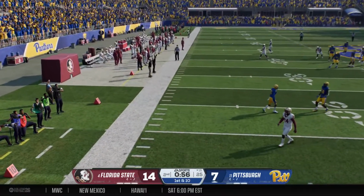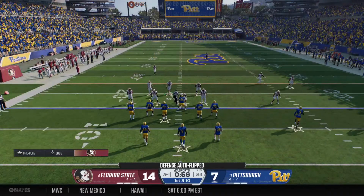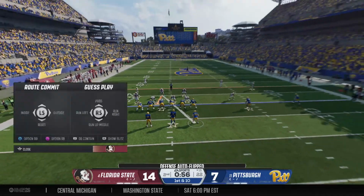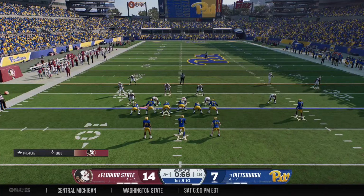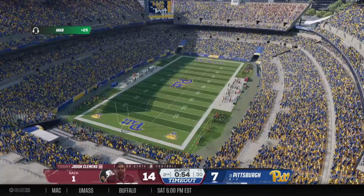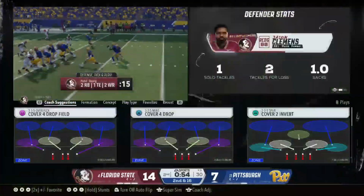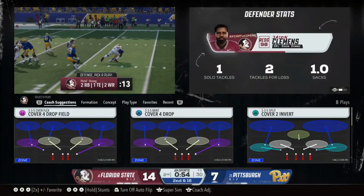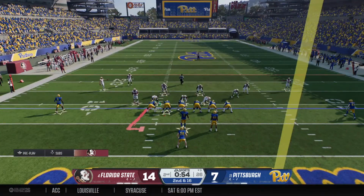And the punt will bounce out of bounds. They'll spot it down at the 15. On 1st down, it's play action. They pressure him and sack him. He'll be tackled inside the 10. Offense stops the clock with their 2nd timeout to talk strategy. 2nd down and long from the 9-yard line.